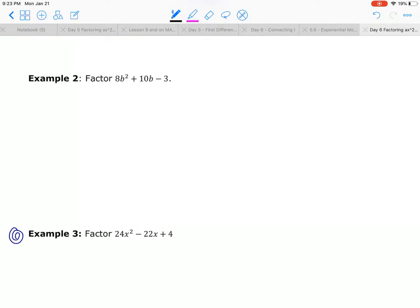Now I want you to try example 2 on your own. I'll put the solution key up in the notes in Google Classroom, not in the video, so that I can shorten the video. But what I want you to do is actually pause it and try it, and then move on to example 3.